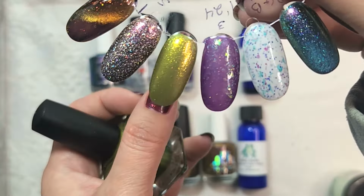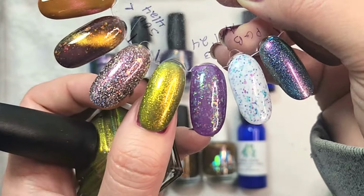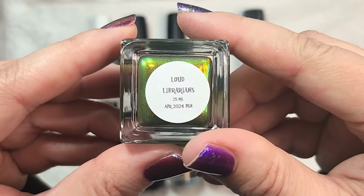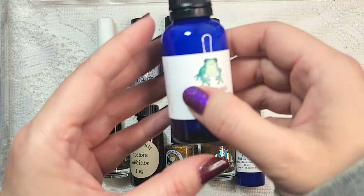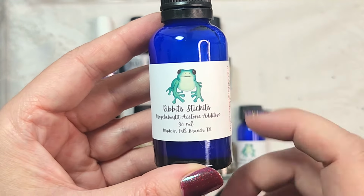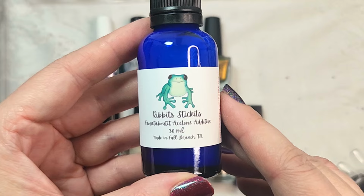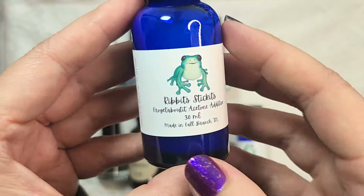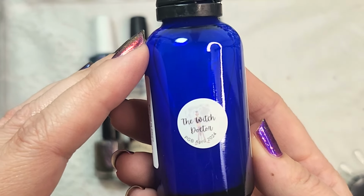And again, the formulation on this was very good. Just 2 coats and I reached full opacity. So that one was Night Owl Lacquer's Loud Librarians. And then this is the reason I went back for that second order. One of them, I should say, since I did grab 2 more polishes. But I wanted to grab Ribbit's Stickit's Acetone Additive. It was in the fragrance The Witch Doctor.